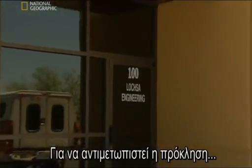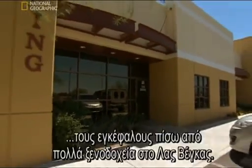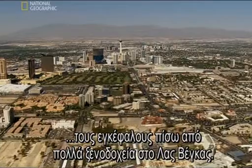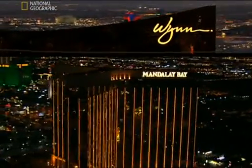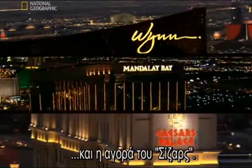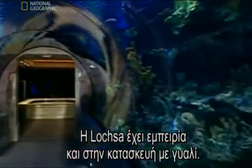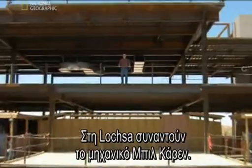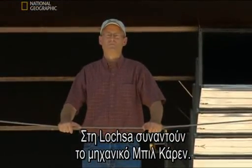To tackle this challenge, Johnson and Jin take their plans to Locksaw Engineering, the masterminds behind many recognizable hotels in Las Vegas, including the Wynn Resort, Mandalay Bay, and Caesars Forum Shops. Locksaw also has experience building with glass, having designed the Shark Reef at Mandalay Bay. At Locksaw, Jin and Johnson meet engineer Bill Karen.